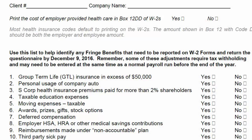Do any of your employees qualify as greater than 2% S-Corp shareholders? If so, any health and accident insurance premiums paid on behalf of such employees are reportable for federal and state taxable wages on your shareholder employees' W-2s. Perhaps you have education or employee moving expenses, awards, prizes, gifts or stock options that need to be reported as taxable fringe benefits on W-2s.